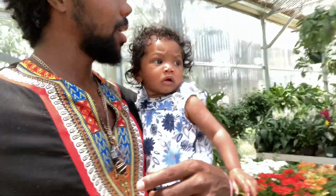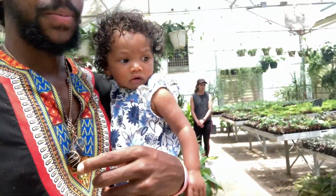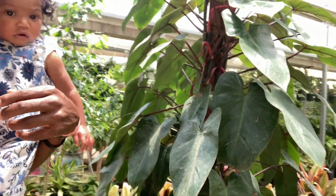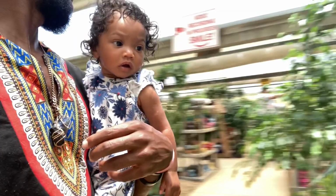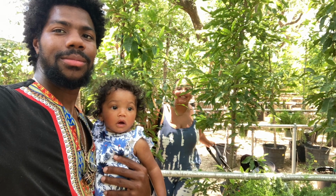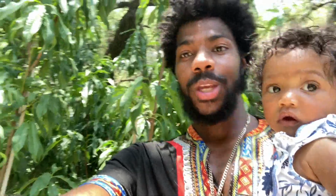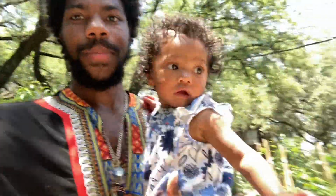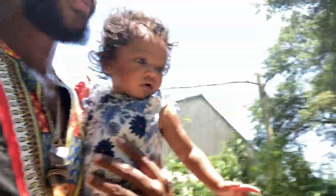We're in the greenhouse, Marley. Look at all these pretty flowers. Look at this. What is that? You want to touch it? Got a lot of plants in here. Look, Marley, these are peach trees. Look at these peach trees. You know what these are, don't you? These are some big ones. You said some figs and pecans. Let's see them. Persimmons. Pomegranates.